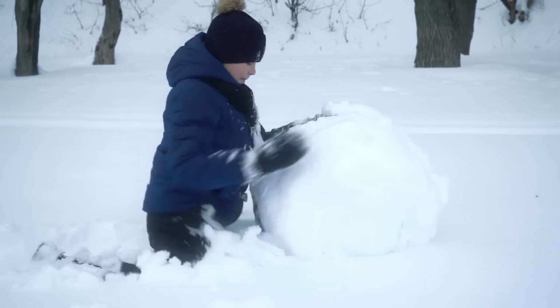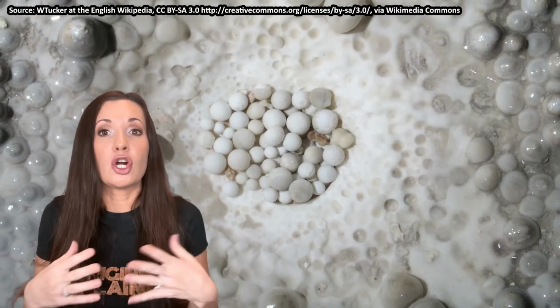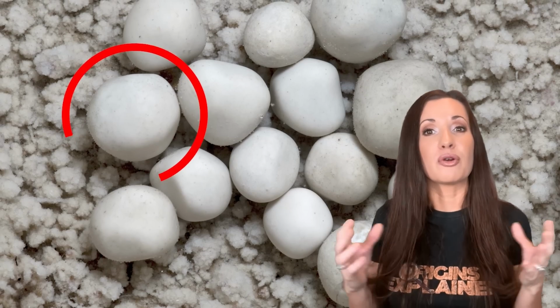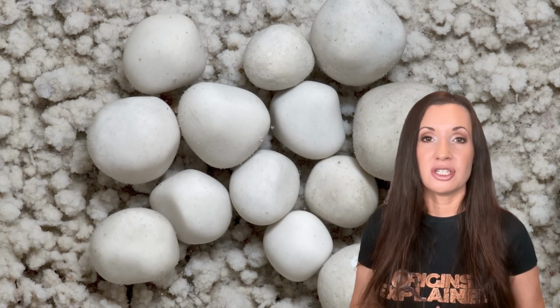Think about a snowball and you're on the right track. Something small like a grain of sand begins to accumulate layers of salt, growing larger and larger until you have a perfectly round ball. That's a cave pearl. And to answer the question, are they worth anything? Not really, they're just cool to look at. Not everything is about money.